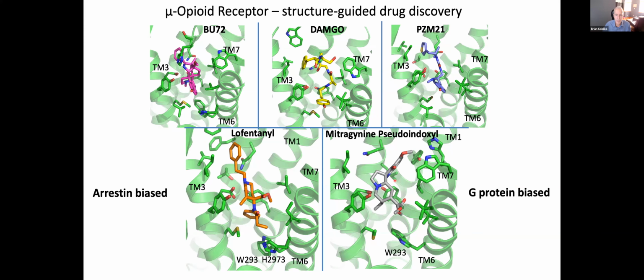And this has been particularly interesting or important for our project on opiate receptors, where we're trying to understand how some drugs that activate opiate receptors are relatively safe, such as this drug called mitragynine pseudoindoxyl, and some are more lethal, such as lofentanil, and cause lethal respiratory suppression. And we're now beginning to see how these different drugs engage different components of the agonist binding pocket.